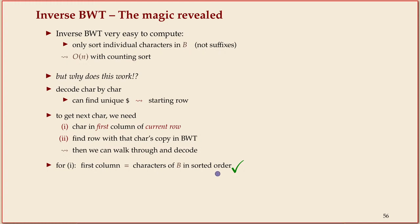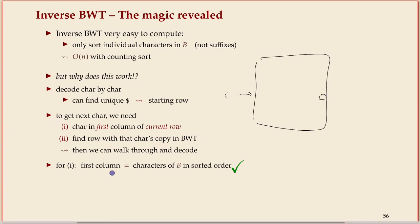How do we do step one? If we know the index of the column in the BWT, so if we know how manyth character in the BWT we currently have, we know the index of the row. So we know the index i where we currently look. Now the first column is all the letters in the source text, which is the same as all the letters in the BWT in sorted order. So we can just look in the sorted list: what is the ith character? No magic needed, we can just sort the characters. And the list of pairs had the characters sorted. That's exactly what we did.